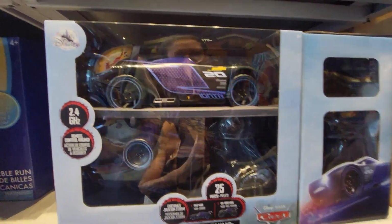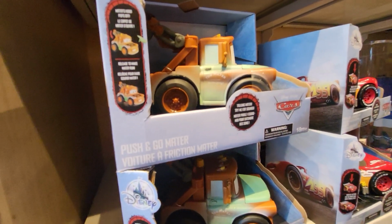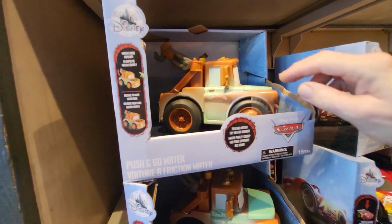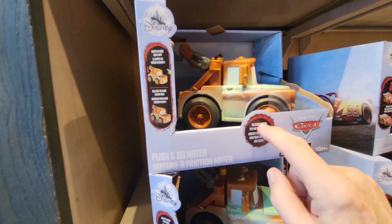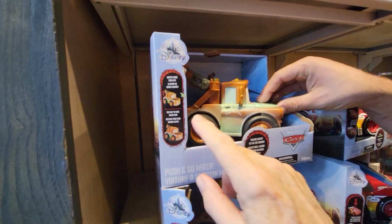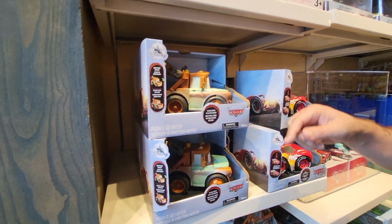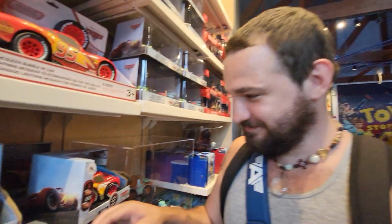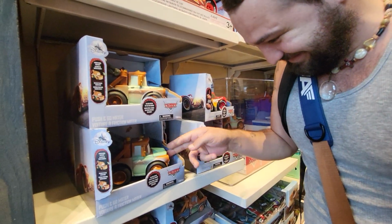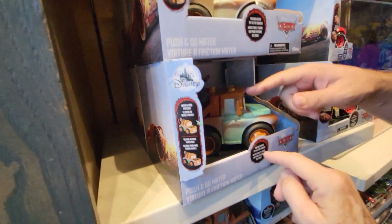Disney. I can't see that very well. Is that Mater? Yeah, here's Disney Mater. Pixar Cars Talking Mater. How do you make him talk, Robbie? He doesn't talk. It says Talking Mater. What do you push? I don't know. It does say Try Me. Was that you? Nope. Push and Go Mater. It says Talking. Okay, I don't know how.